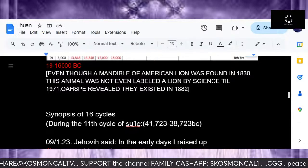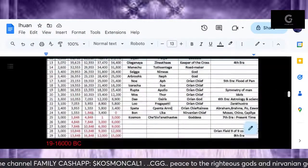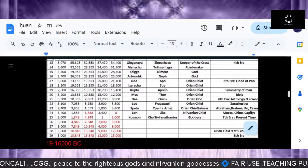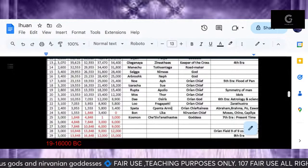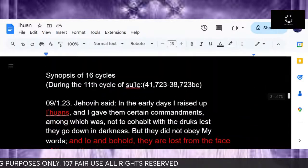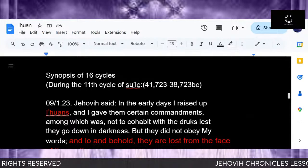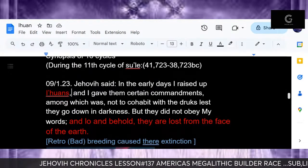But dig this. This is a synopsis of 16 cycles. Now remember, we were down here in the 18th cycle. So if you go 16 from this, we're in cycle one. From 1 to 16, they're going to give us a synopsis on the first 48,000 years after the creation of man. And this is just a quick breakdown of some of the things going on during them times. The Creator said, in the early days, I raised up what?